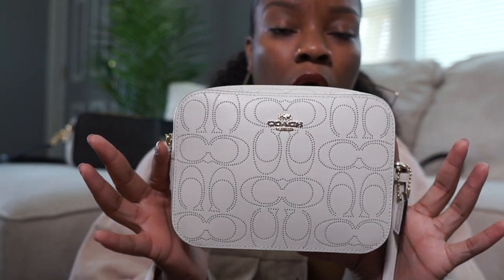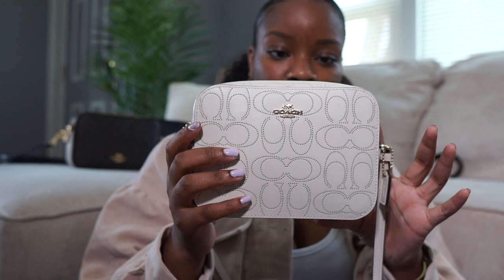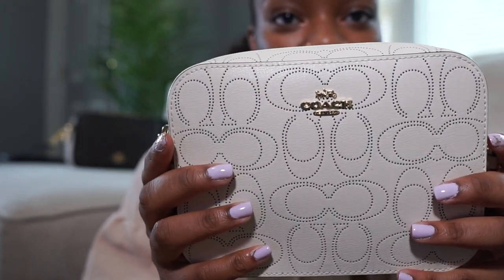But let's move on. The last wallet and the key ring that I showed you guys is what I'm going to put on this bag. And this is the Coach mini camera bag in signature print. And you guys, this bag is so cute. Look at this.